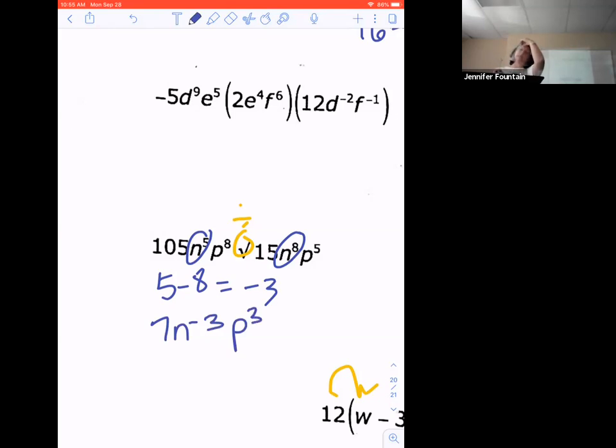How did we say we make a negative exponent positive? You have to take the reciprocal. Reciprocal, okay? So we know that if we're looking at n to the negative third, n to the negative third over 1 is what we're dealing with right now. Wait, do we have to make it positive?